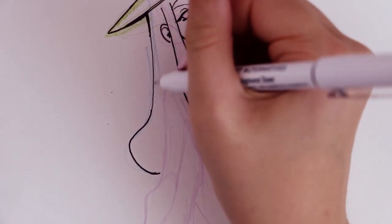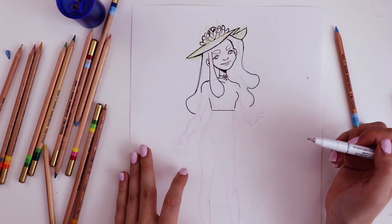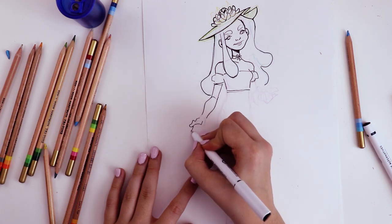Definitely a bigger fan of this wider line. Not sure how to draw the shirring, if I should just do that in color or if I should do it in the line art stage. I'll leave it for now, figure it out later. Do this thumb, not too shabby.